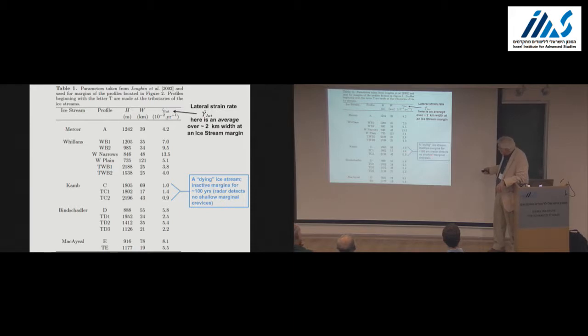But this ice stream is going to play an important role, because since its margins are not actively crevassing now, it is possible for people to go there and drill through. You don't dare send a team out in a crevassing margin. So that'll be important later. But you get the general idea of these things.